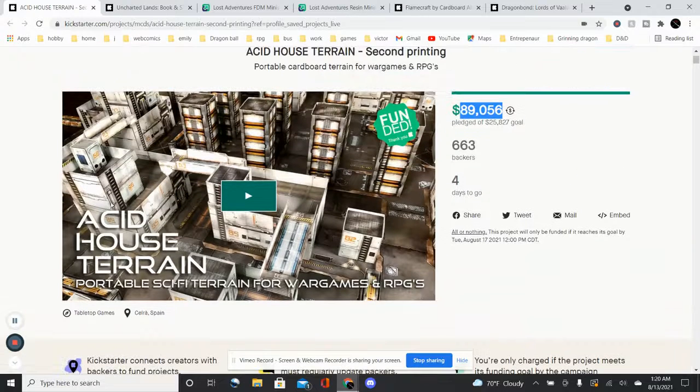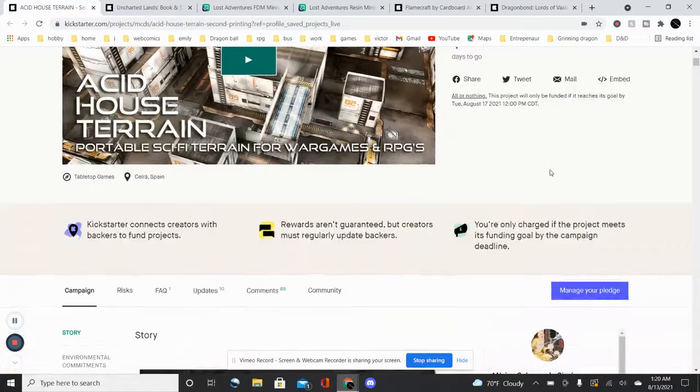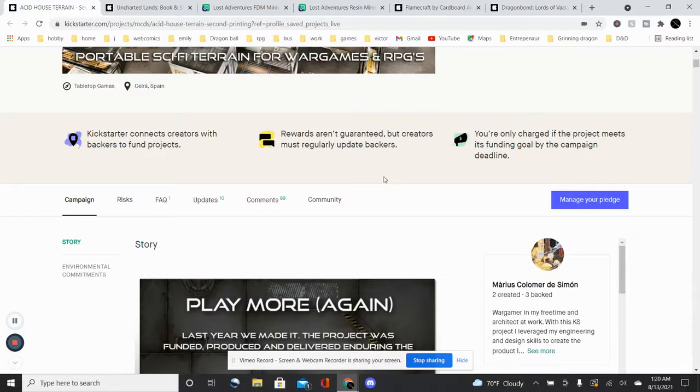If you like it, if you want some nice terrain that's easy to put away and put back, that's very durable and almost waterproof, come and check them out. Acid House Terrain. It's portable terrain.